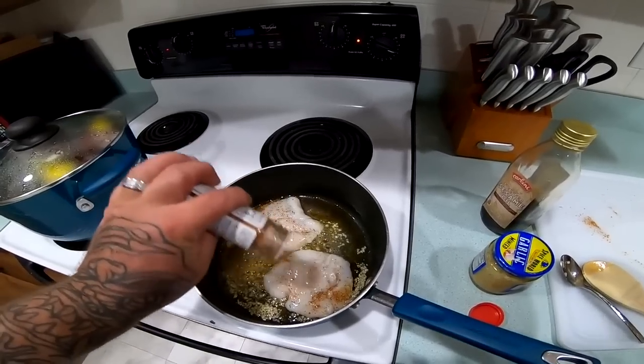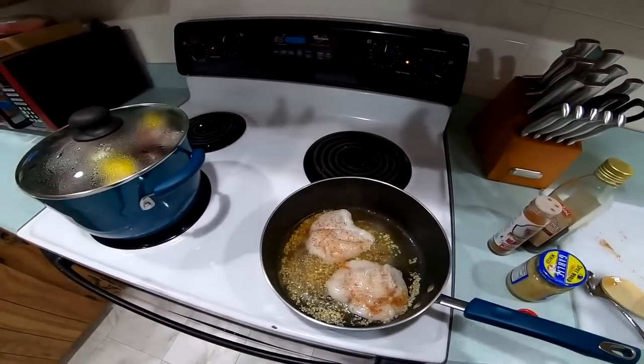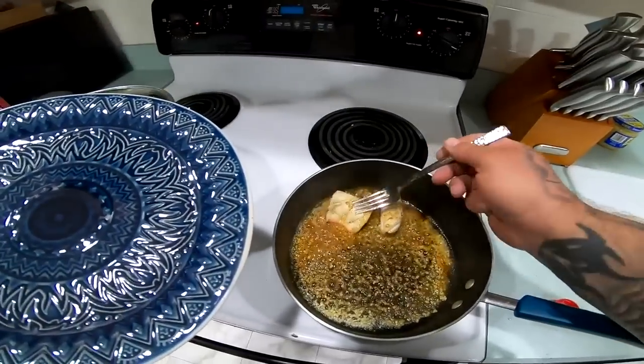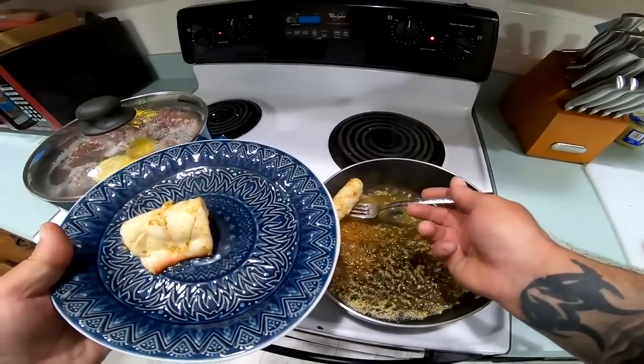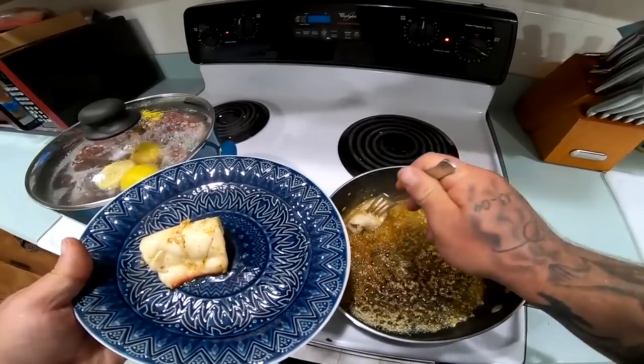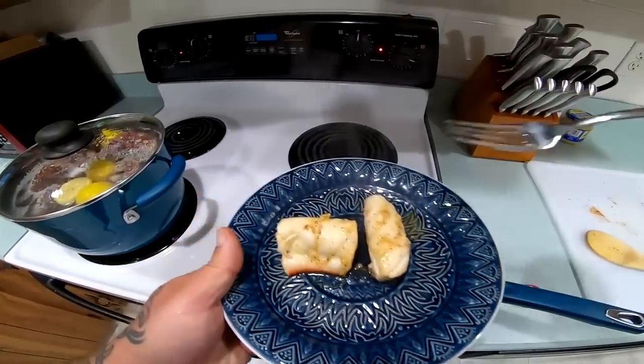Alright. See how that turns out. It's my first time cooking octopus, y'all. Alright, well I'm going to take the hood out. Alright, so we got that done.